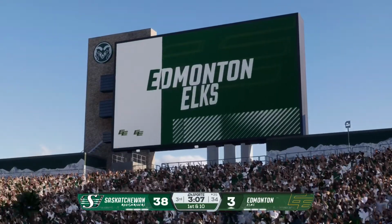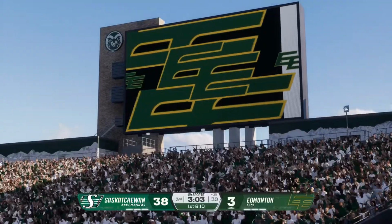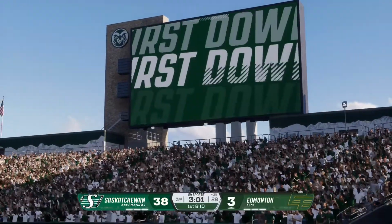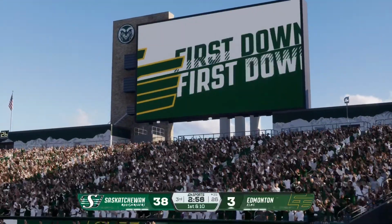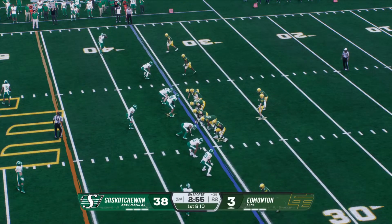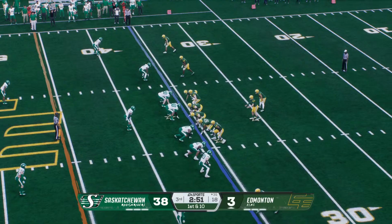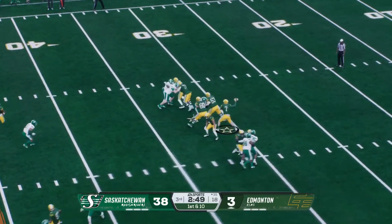Yeah, and what a nice job seeing it, reacting, and throwing. When you run these RPOs, you want to read the defense really quickly. Is he playing run? Okay, boom. I'm going to throw the slant right behind him. Nice job by the QB. Ball is at the 35. It's first and 10. Use the play fake. Now to throw.